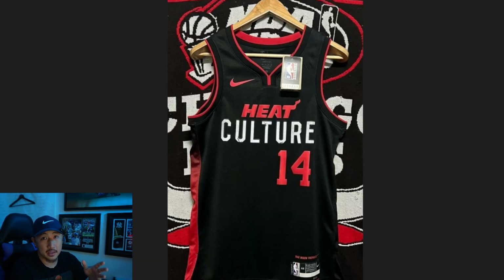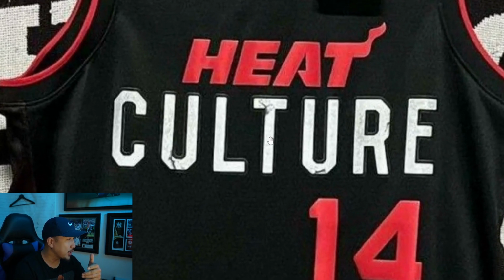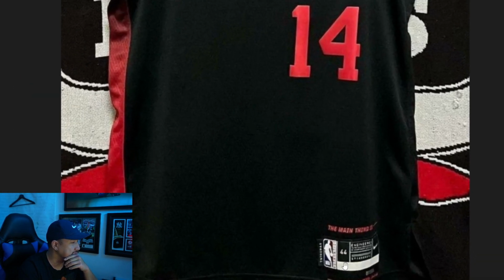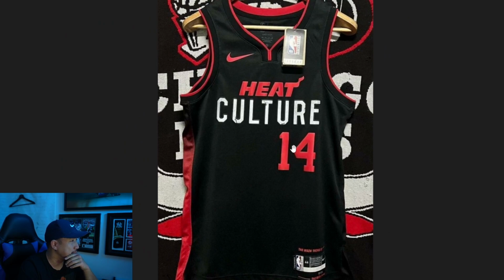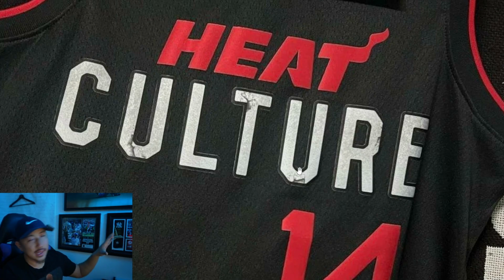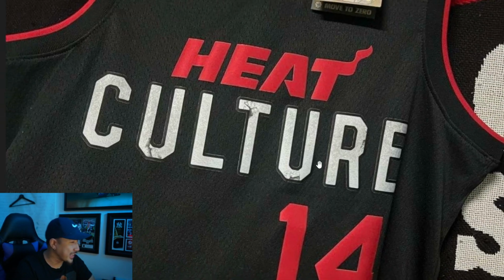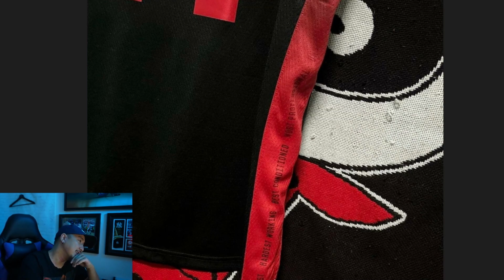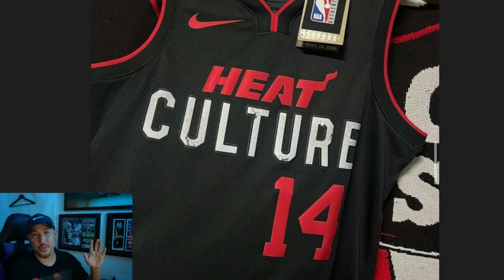Then we got the Miami Heat. Another dark colorway jersey. You got Heat across the chest, but you got culture, Heat Culture, repping Miami. There's a gradient change, and then you could see here, I can't really read that one, but it looks like they got a gray design. It kind of has that stone, marble look to it, which I like because it's different, but I don't know how I like it together. I'm on the fence on this one. So on the side, it says hardest working, best conditioned, most professional, which represents the Heat organization. Maybe culture's throwing me off, I'm not sure.